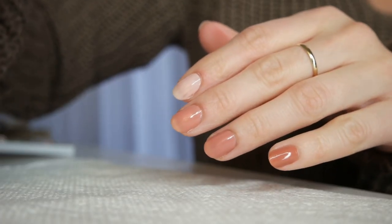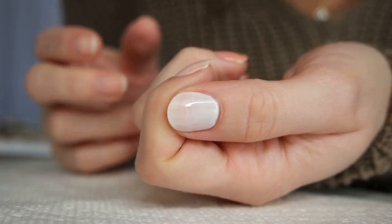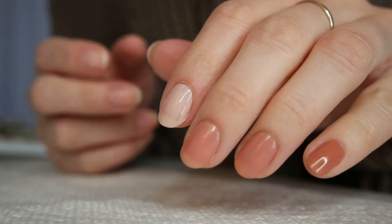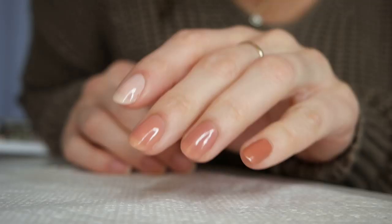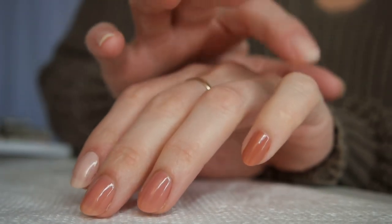I quickly swatched 1 coat of each color: Cocoa on my thumb, Fetish on my index finger, Caramel Latte on my middle finger, Parisian Pink on my ring, and Toasted Sugar on my pinky. I was most impressed with Cocoa and Toasted Sugar and decided to go with Toasted Sugar for this manicure.